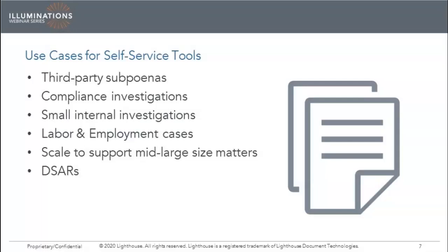Where do you draw the line? We want to do self-service, but up until the point of production. We don't want our teams running production. So there's a variety of factors that you weigh in conjunction with case type to try and figure out what your formula is going to be to figure out if you're going to insource or outsource a matter.